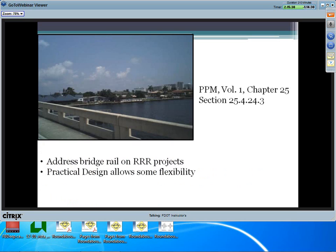Okay, this is an update on bridge railing, obsolete bridge railing to be specific, that is addressed in Volume 1, Chapter 25, 25.4.3. And this update is intended to define options for upgrading bridge rail on 3R projects. As part of the Practical Design Initiative, obsolete continuous post and beam bridge rail are allowed to be left in place without a design variation if certain conditions are met.